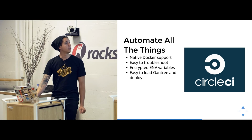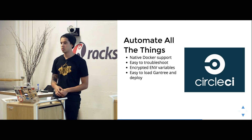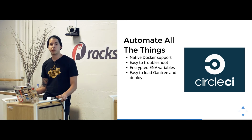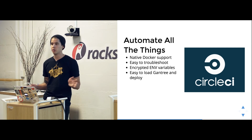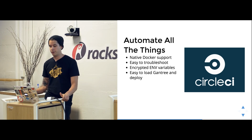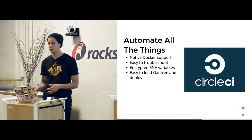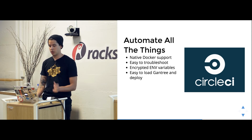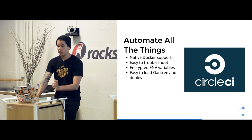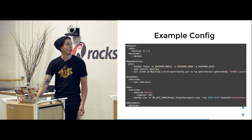One other thing we wanted to make sure is we automated all of the things. We currently use CircleCI for that because of their native Docker support. We were using Travis, but they don't support Docker directly, so you'd have to use something like Docker Machine to install that for you. It was really easy to troubleshoot because you can rebuild and enable SSH and actually get on the host that was running your build and do whatever you needed to do. They encrypt your environment variables, and it's easy for me to install Gantry and deploy.